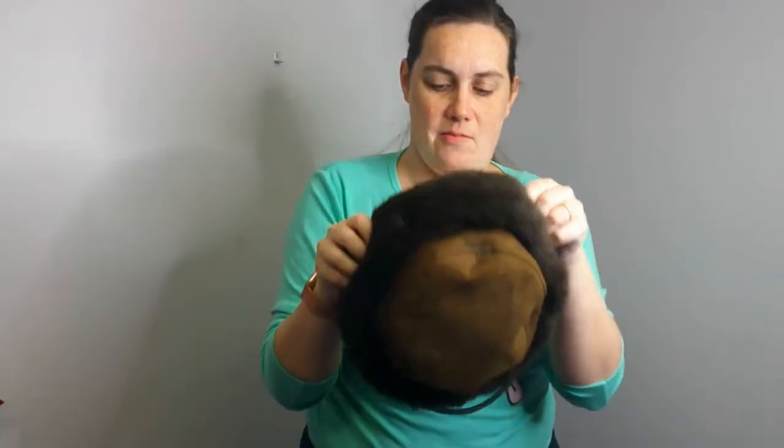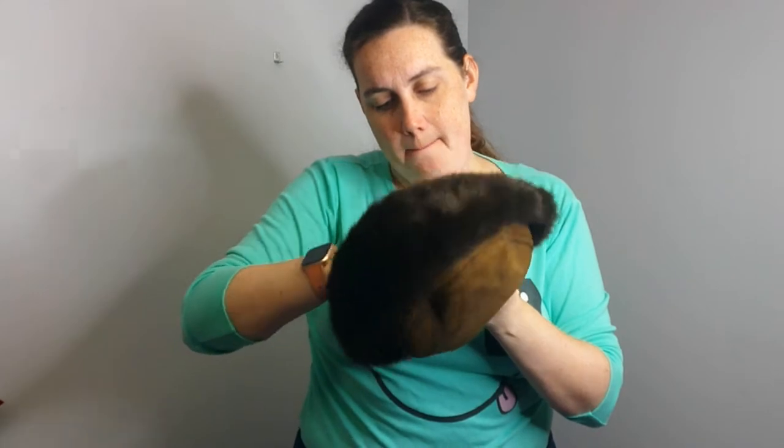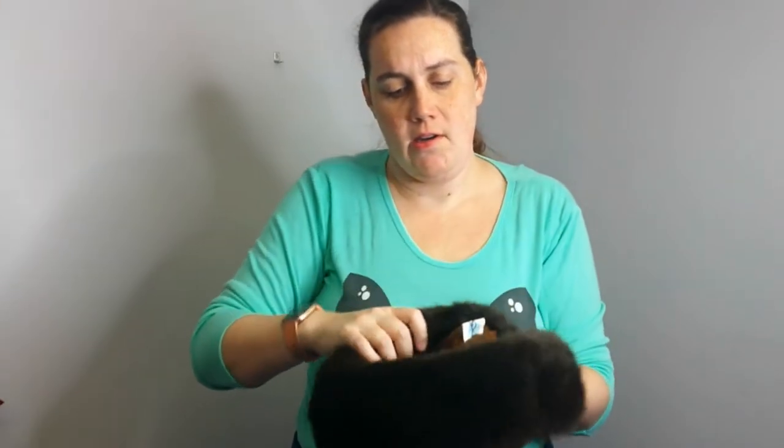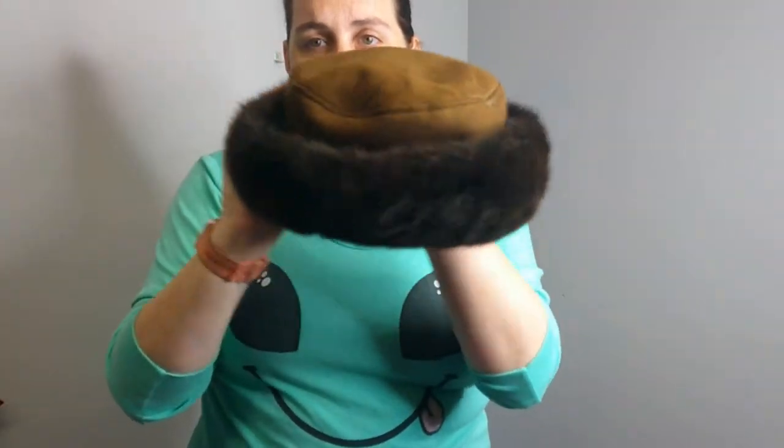I have this nice hat. I have so many hats to list. I've been putting them off, but this is by Bettmar, New York. It's like a Sherpa lined. I don't know, it's very cool looking. It'll sell.